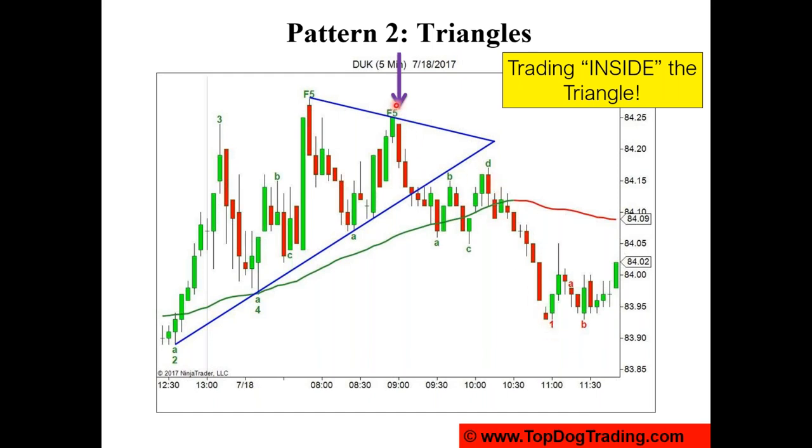Remember, this is how to make big money, big moves. To make big money, you've got to get in earlier. If you're shorting, you've got to short at a higher price than the retail trader. If you're buying, you've got to buy at a lower price than the retail trader. That's your reward, part of the risk-reward ratio.